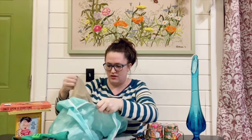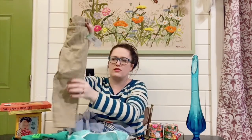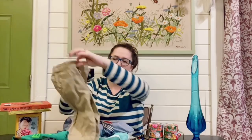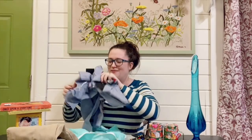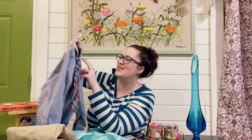And then I got these little pants here for my youngest for $2. They are, what brand? Wonder Nation. I'm not familiar with that, but I like that they had a nice formal look to them, but they did have elastic in the back to make it a little easier to put on. Those ones might be a little big for him, but I can put them aside for maybe fall. I don't know how quickly he'll grow, right? You never know with kids.